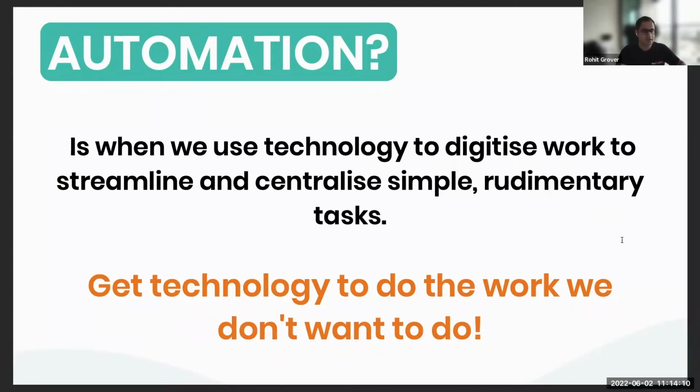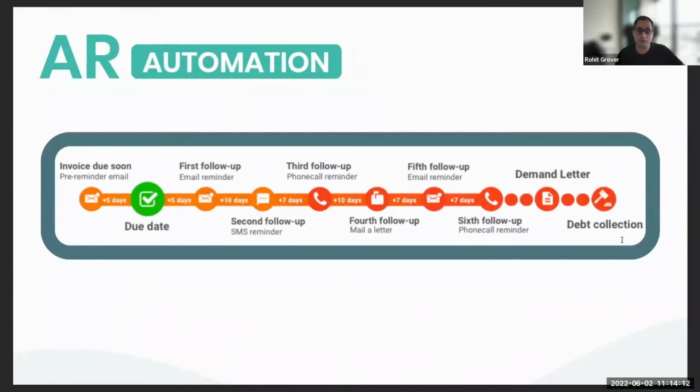Now, if we take automation and look at it in an accounts receivable framework, this is what it could look like. So these are the sort of tasks that you might be dealing with in an accounts receivable collection process. So things like sending out pre-reminder emails, sending out email reminders for when the invoice is actually due, SMS reminders, scheduling calls to actually call someone, even doing things like sending out demand letters or even getting debt collectors involved. All of these rudimentary simple tasks take up time and take up effort from your staff to do manually. So why not employ technology and get technology to do all these tasks automatically for you?